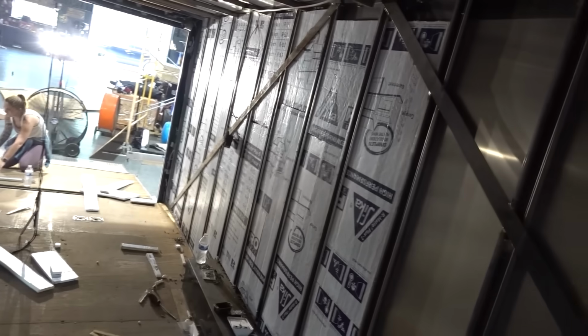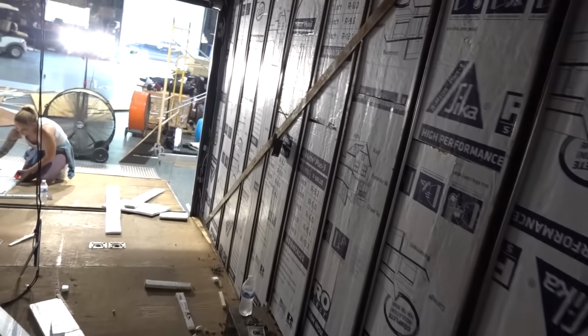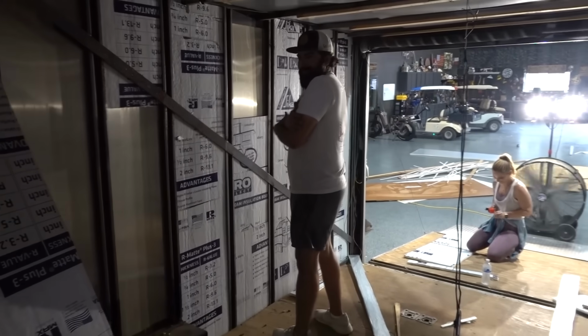So we are about 50% done on the walls right now, and it's actually going better than I thought. And I don't know if you guys can tell, but I'm kind of getting cold. Seems like it's getting a little chilly in here now, thanks to all this new insulation we got. That's gonna be a big plus.